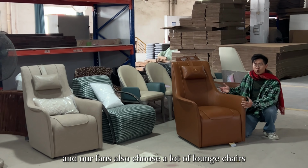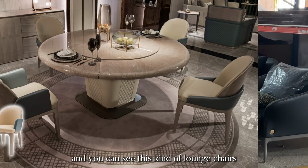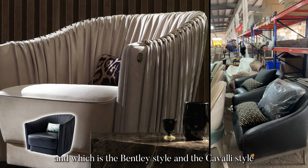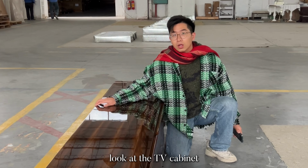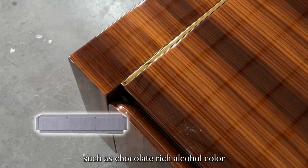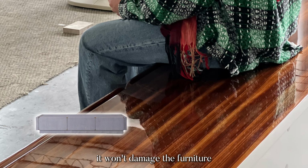Our fans also choose a lot of long chairs, and you can see this kind of long chair, which is the Bentley style and the Cavalli style. It is very colorful. I love this style. Look at the TV cabinet, in a rich chocolate color. Even if I sit or stand on it, it won't damage the furniture.